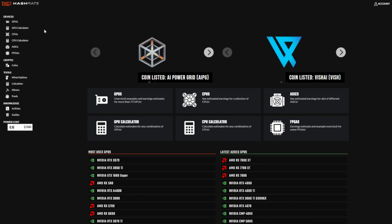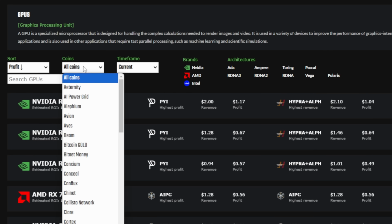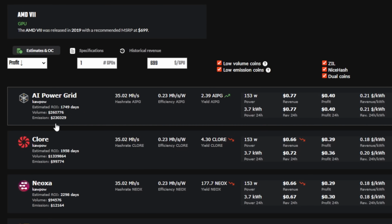So we're going to click GPUs in the upper left-hand corner, and there's a search bar. You can use all of these at the top if you're really interested, based off of revenue and what coins you're mining. But for our situation right now, we're going to use the search field and type in VII, which stands for the Radeon 7. Let's click on it and take a look at this, guys. We get some amazing information here.